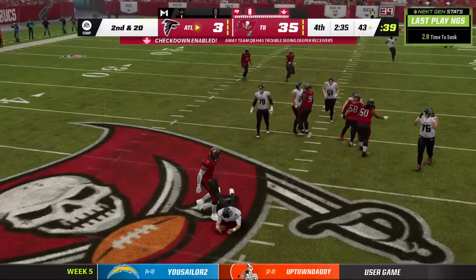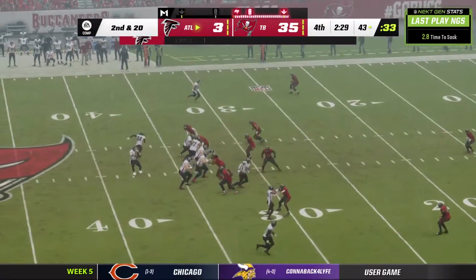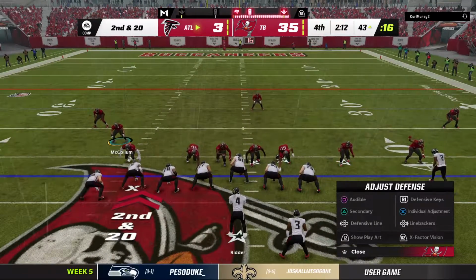Buccaneer pressure too much. Down he goes. Joe Tryon-Shoyinka showcasing the pass rush. And you hate to say it with a rookie quarterback. He's done some good things, but overall, looked a little bit overwhelmed back there, hasn't he?